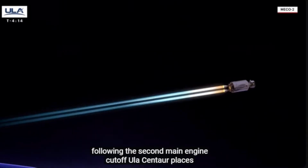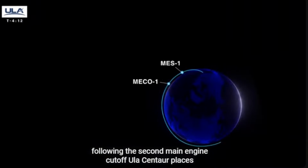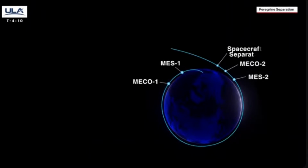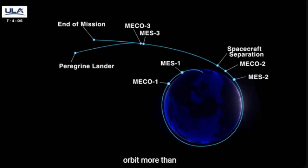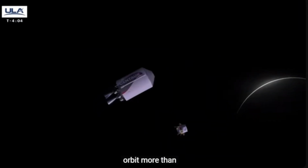Following the second main engine cutoff, ULA Centaur places Astrobotic's Peregrine Lunar Lander into a highly elliptical orbit, more than 220,000 miles above Earth, where it will intercept the Moon.